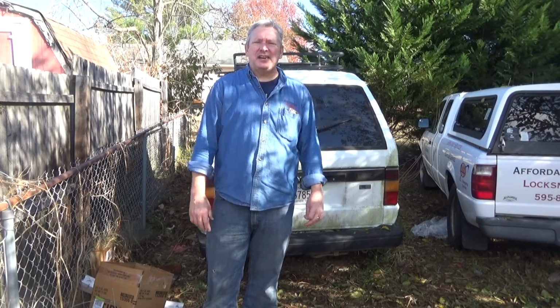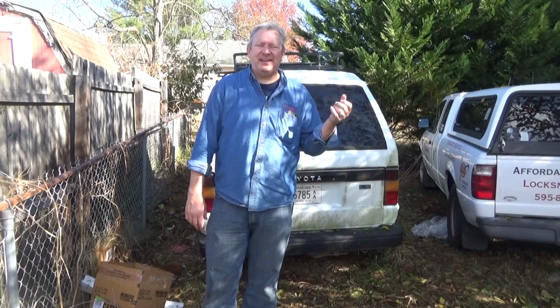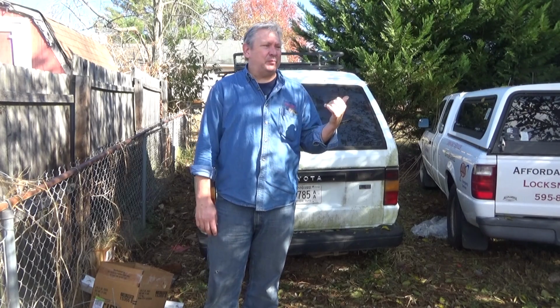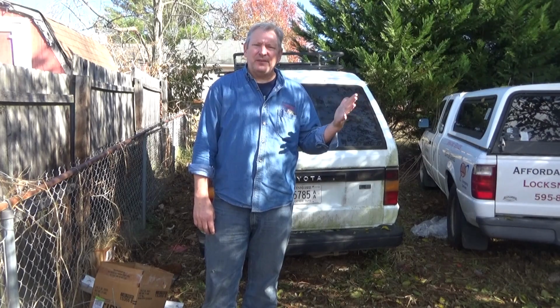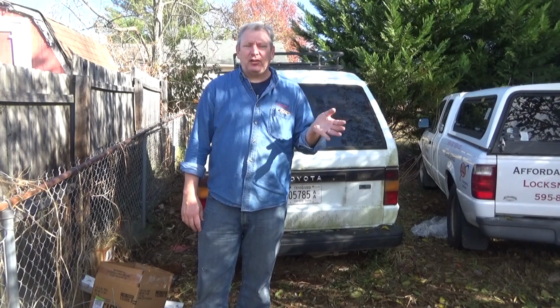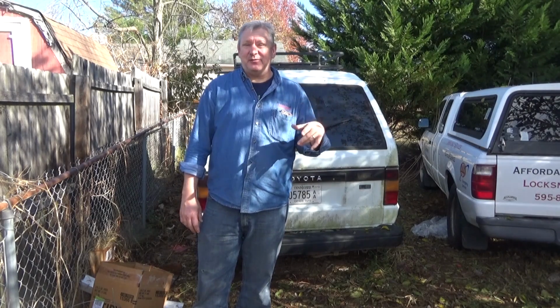From the Redneck Garage. Well, I'm back in the back of the yard, and I've got a vehicle back here that needs to get running. I haven't driven this thing for probably, I don't know, 4 or 5 years. It's got antique plates on it because it is an antique, and I thought today we'd take a look at it. We'd take a look at getting it started, see if we can get it running.